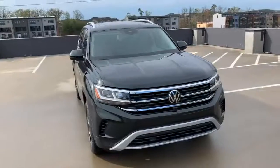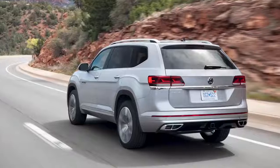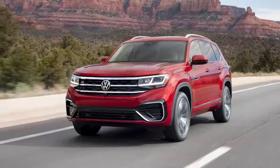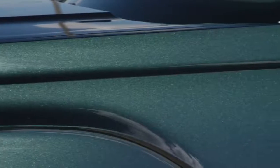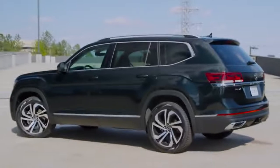The car does come in three new unique colors for Atlas. It comes in pyrite silver, aurora red, and then this beautiful color that you see over here, which we call racing green. So a really, really nice color, really beautiful.